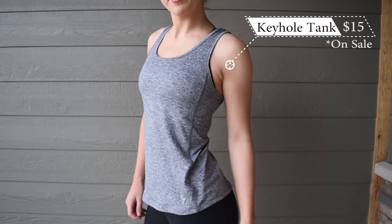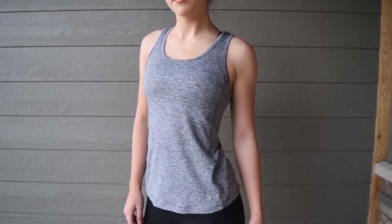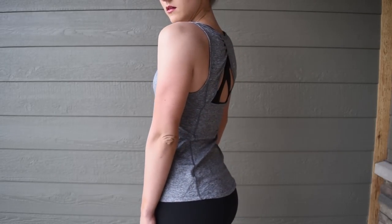The only other top that really interested me was this Go Dry Keyhole Tank. I got it in heathered gray, but it comes in 7 or 8 different colors, and it was $19.94. When I pulled this out, the first thing I thought of was Gymshark. It just reminds me of the fabric that Gymshark makes a lot of their clothing out of, especially the Nikki Black outer tops. It's a cooling, stretchy jersey material.